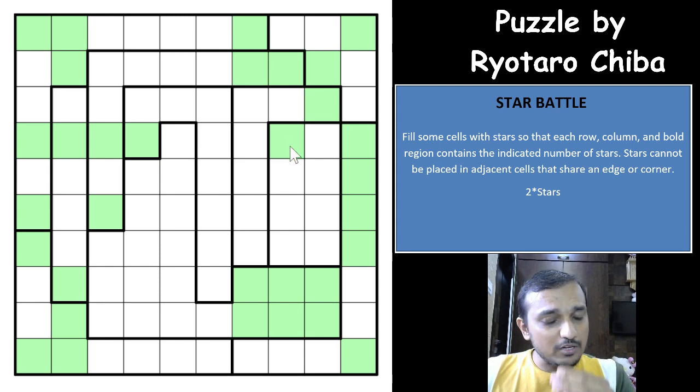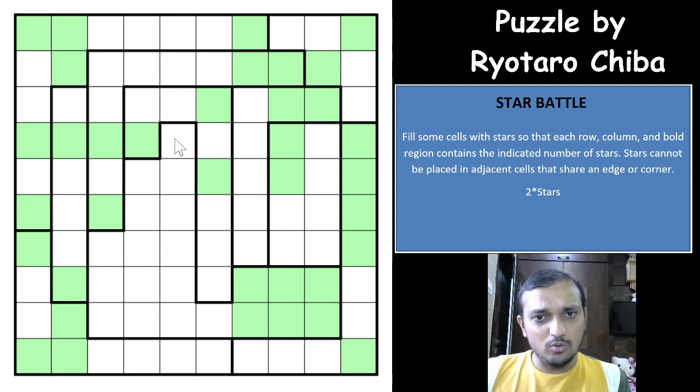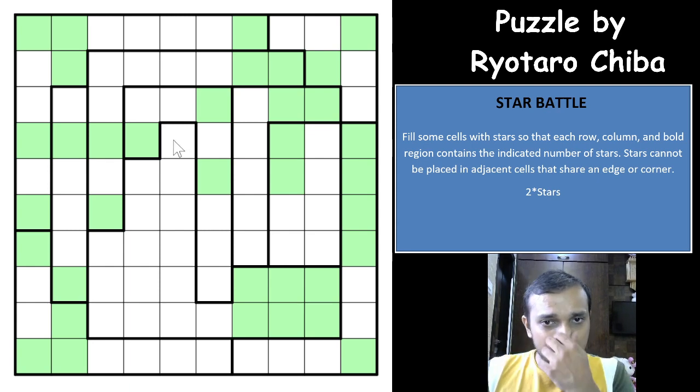Which means now you have exactly four cells that you can have a star. 1, 2, 3, 4. So you can eliminate a few more cells near to it. You cannot have a star in these two cells. You cannot have a star in these two cells. Easy, right? You got something at least. And we have already marked. Now, if you see here, this cell cannot be a star using the logic that we have. We saw it earlier.